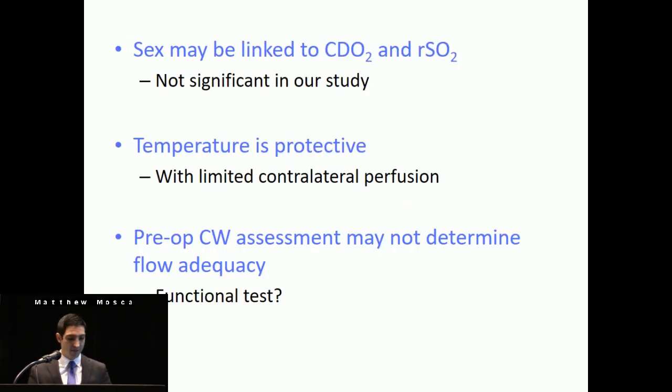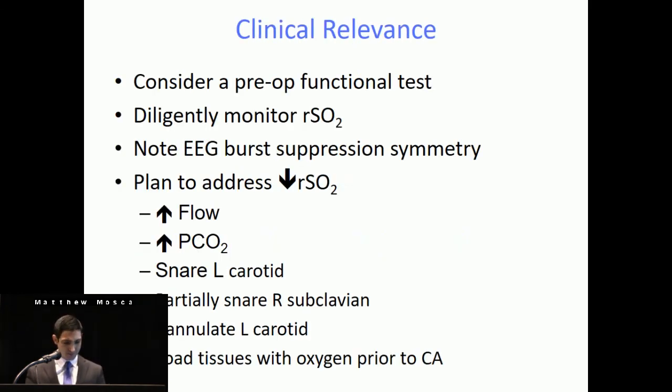Sex may be linked to cerebral oxygen delivery, however, it was not significant in this study. Temperature is certainly protective and may become very important when we have limited perfusion to the other side. And then when you go back to your own practices, you may consider including a functional test. So if you do preoperative CT scans, that's great, but you may not be identifying the population that's going to be at risk for restrictions to the left side based on the results in literature.